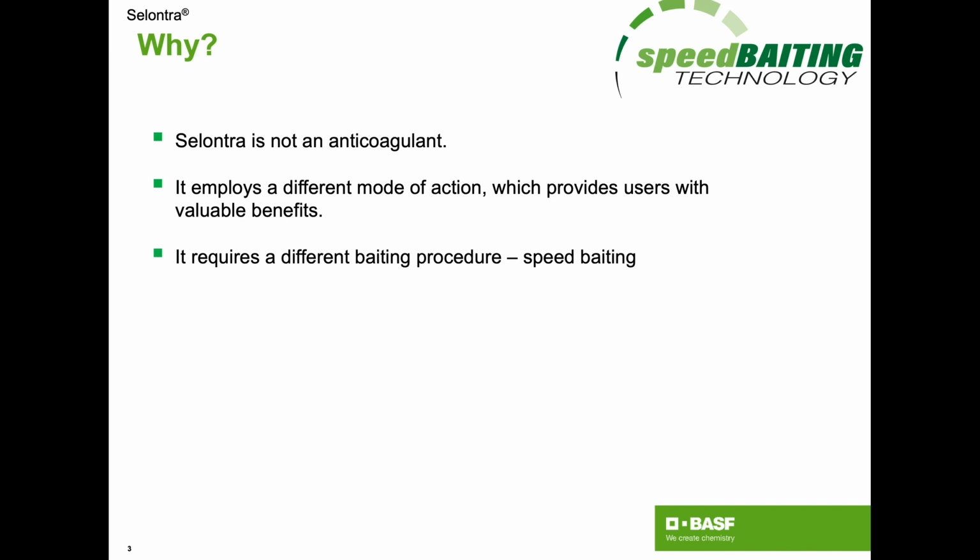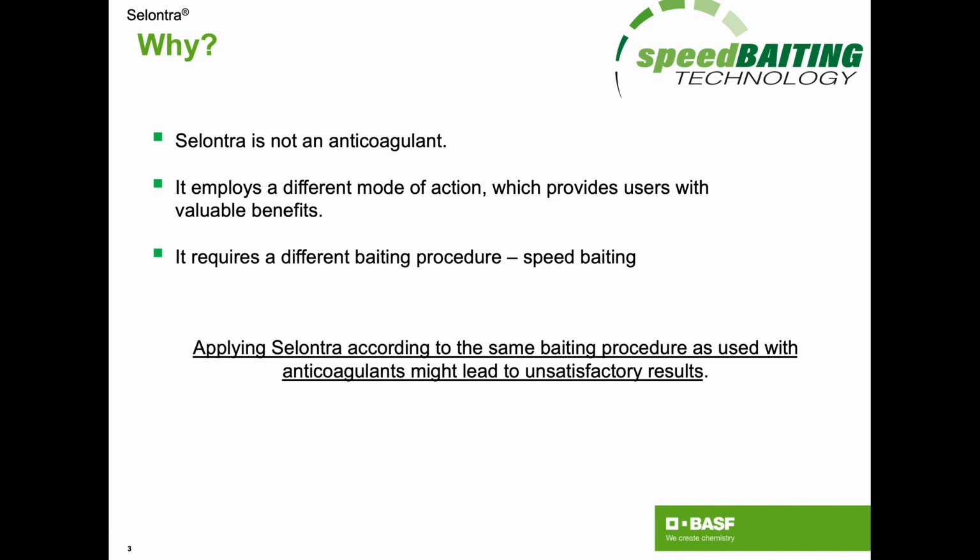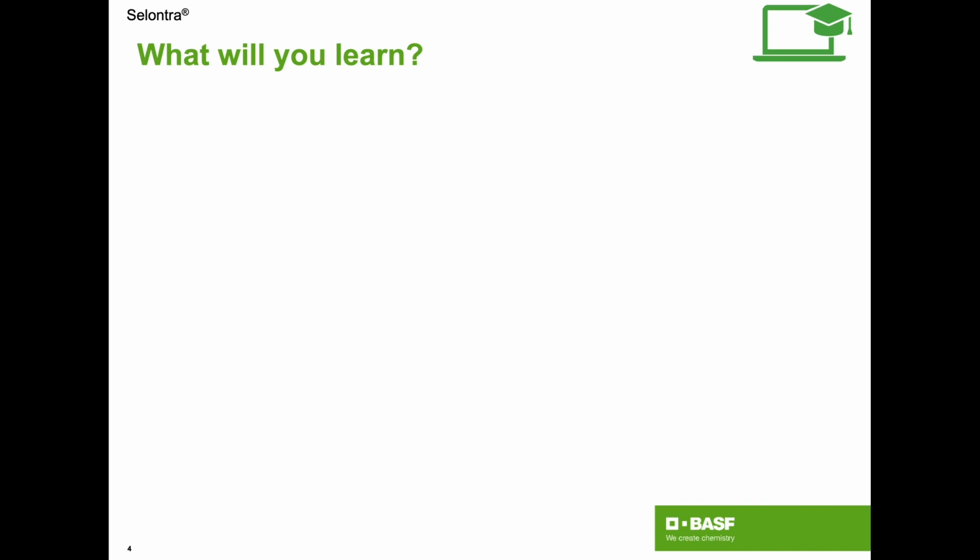So why have we done this? Selontra isn't an anticoagulant. It employs a different mode of action which provides users with valuable benefits. And there's this new baiting procedure called speed baiting. Sharon's already explained how Selontra works and that it isn't an anticoagulant, but it also means that the way in which we use it is quite different. If you apply Selontra in the same way that you would normally apply rodenticides, then you might not get the same level of results. So what are you going to learn on this course? In this course, you will learn why you use Selontra, how Selontra works, the three factors for success, and speed baiting.